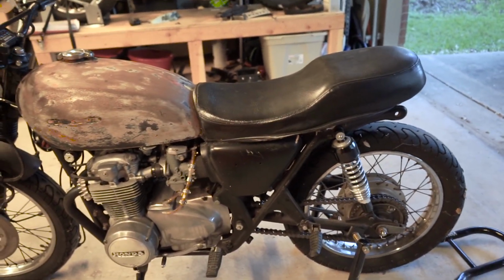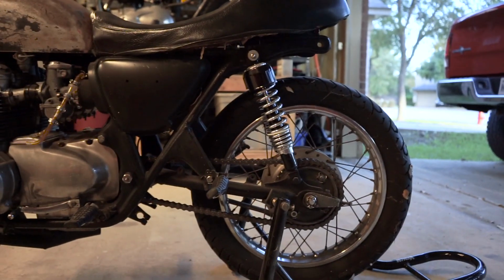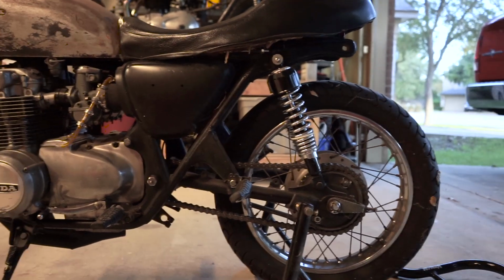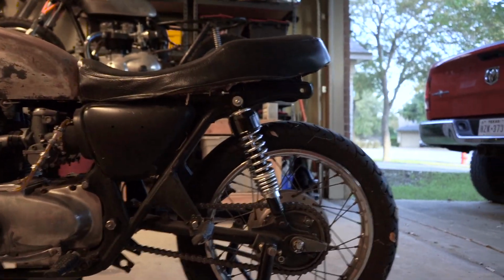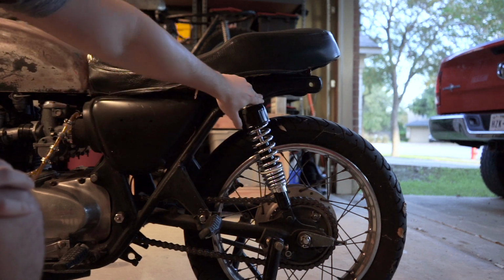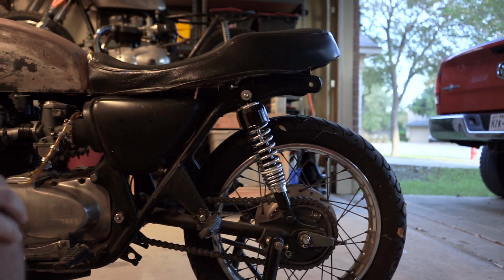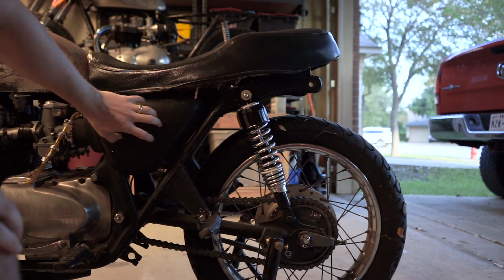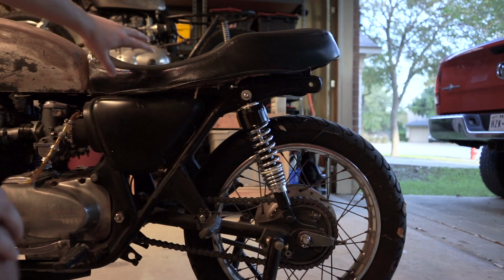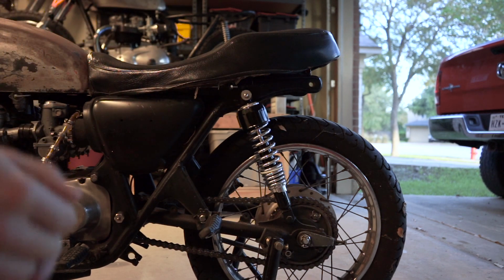So that would kind of involve chopping the back half of the frame off here. So I'll get you a better angle. That would involve chopping the back half of the frame right here, right behind the rear shock mounts, putting a hoop in, getting rid of all of this and building a battery box, and then I'd probably do that same Tough Side seat. I really like the look of that.